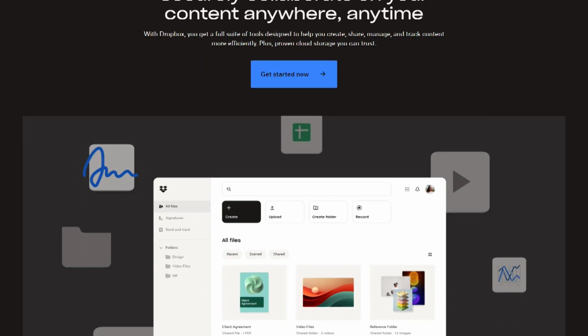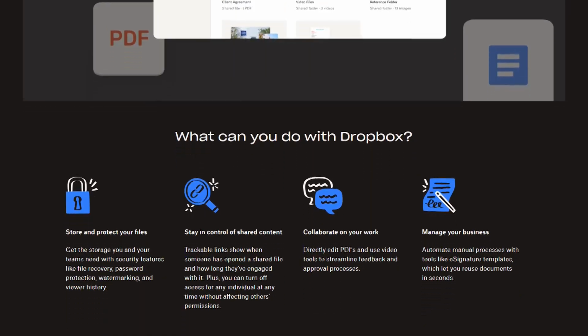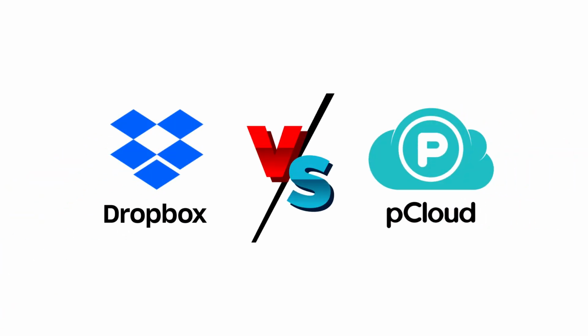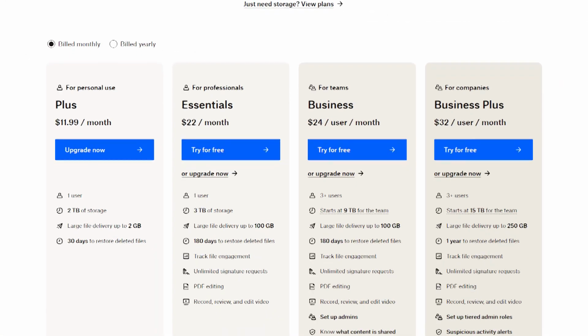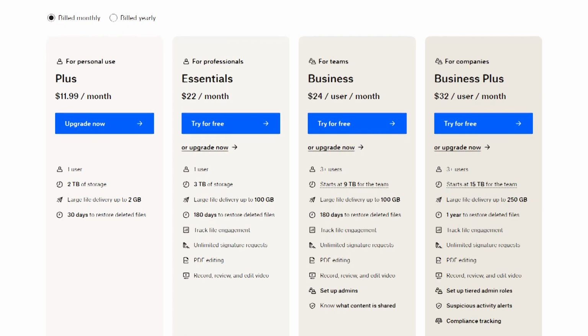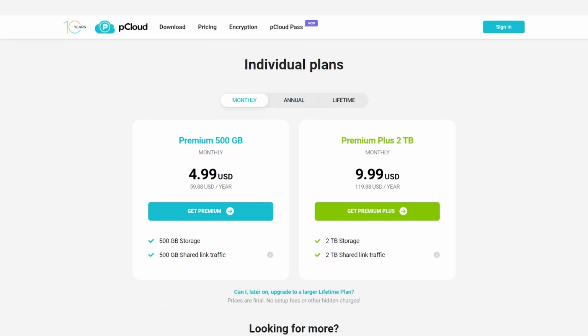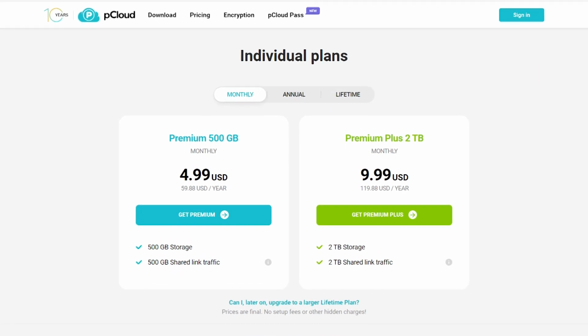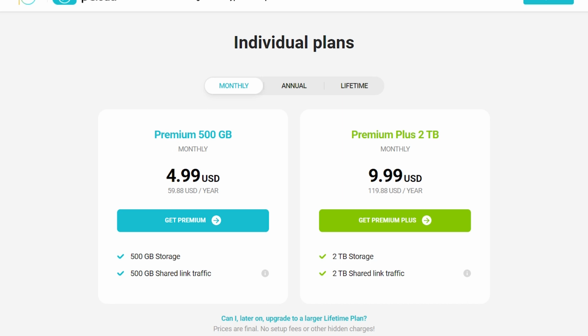It's a bit of a legend in the cloud storage game and a favorite among iPhone users because it's tried and true. Now let's line up Dropbox and pCloud side by side and see how they stack up. When it comes to your hard-earned dollars, Dropbox is a tad pricier for the same storage gig compared to pCloud. You're looking at $11.99 a month for 2 TB, while pCloud offers the same space for a more wallet-friendly $9.99 monthly.